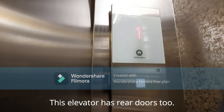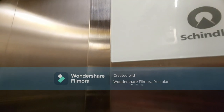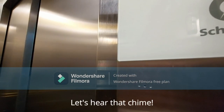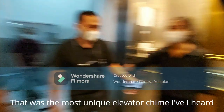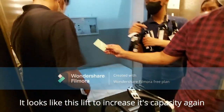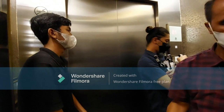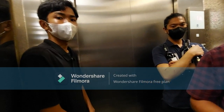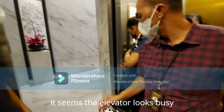This elevator has rear doors too. Let's hear that chime. That was the most unique elevator chime I've ever heard. It looks like this lift needs to increase its capacity again. Lol, I got caught by the staff. It seems this elevator looks busy.